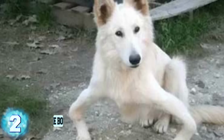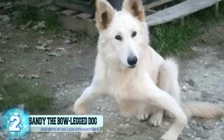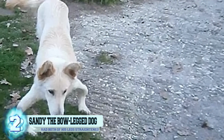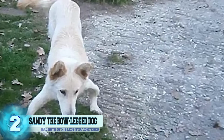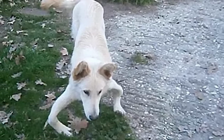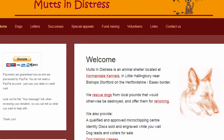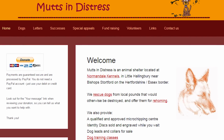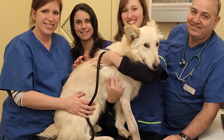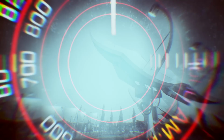Number 2. Sandy, the bow-legged dog. What started out as a hopelessly heartbreaking tale has now been turned into one of compassion and warmth. Sandy the German Shepherd was born with severely deformed legs that left him disabled and abandoned by his previous owner in Greece. When the news about Sandy's condition began to spread, a local charity in the UK called Mutts in Distress stepped in. They managed to raise enough money through donations and flew Sandy out for his surgeries. Sandy eventually had both of his legs straightened out and now lives at Miss Clark's Animal Sanctuary.